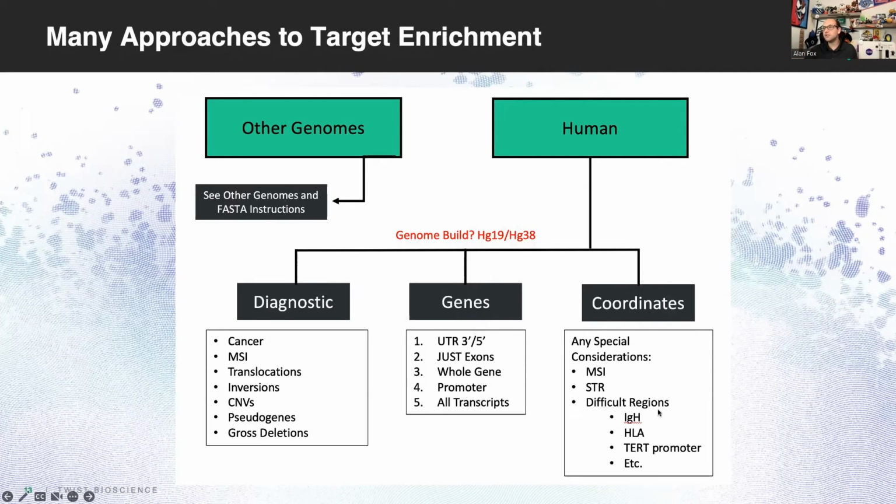As well as, if you just give us coordinates, a lot of the same things come into play. If you just give us the chromosome start and stop, is there anything that we need to consider, like MSI, like I was mentioning? Is there any variability in the sequence? Any STRs, so short tandem repeats, that we need to be aware of, such that we design the panel around that accordingly? Or is it anything difficult? Are we talking HLA, IgG, or the TERT promoter, anything where there's a lot of variability or it's just really hard to capture? We've already designed a lot of panels around this. We even have an HLA panel coming out eventually. So, happy to work with you in any way to make sure we get the panel right for you.